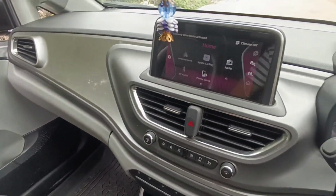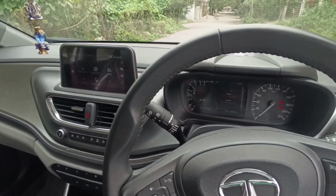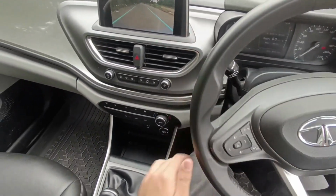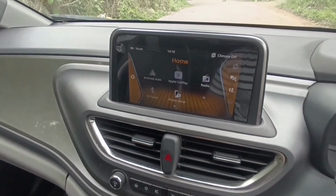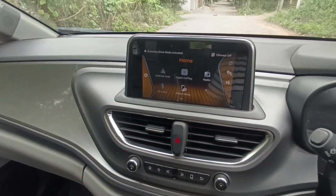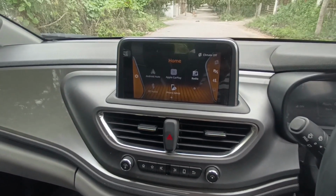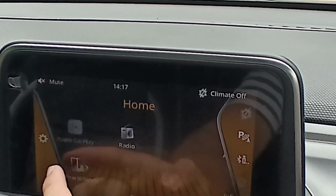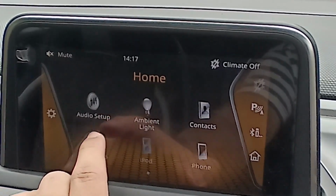It gets multiple drive modes. City drive mode activated. And the car actually says which drive mode it is in. Let me show you. Economy drive mode activated. City drive mode activated. So that's actually cool. So this is the 7-inch touchscreen infotainment system, which gets Apple CarPlay and Android Auto connectivity.